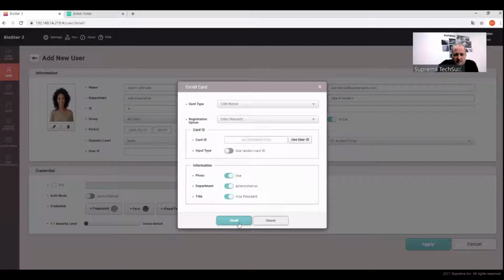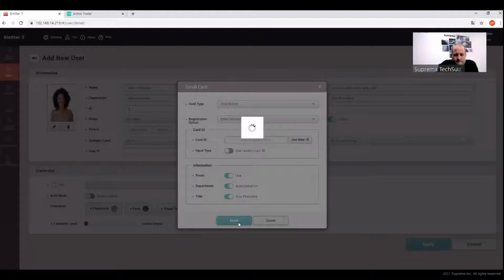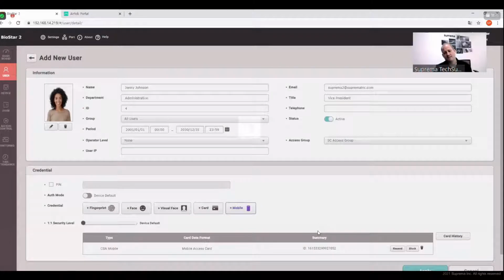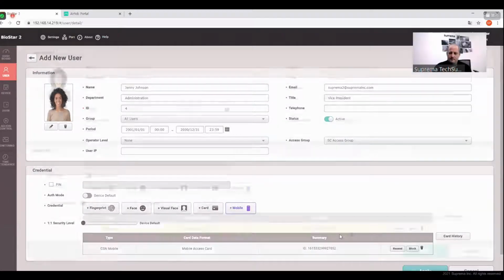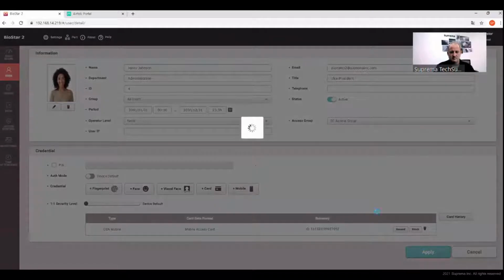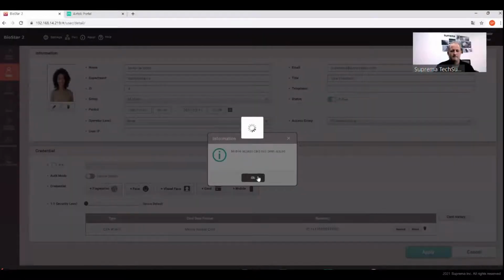Okay, then we're going to just click enroll. Now we'll see that that card has been added to the user record. And there's the ID number. And then next, we're just going to click apply. And that's going to save the user, and it's going to issue that mobile credential. All right, everybody caught up with me there? Okay, so click apply and let's let the magic happen. And you'll see a message mobile card has been issued.